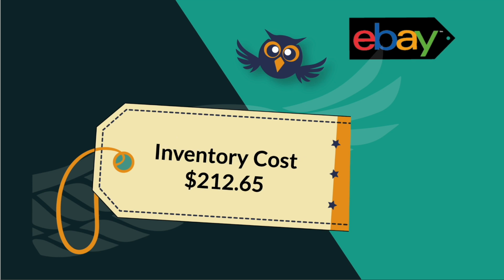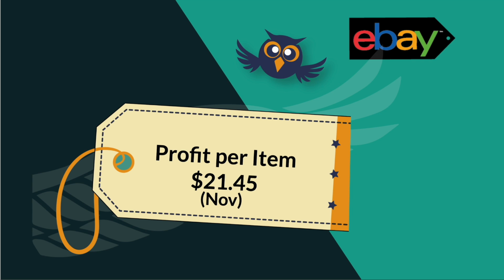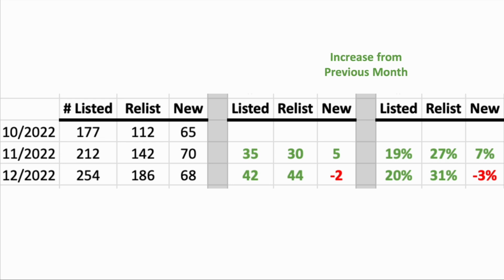My inventory cost for the items that sold was $212.65. Profit per item, $27.23. And that is up from November. Profit per item was $21.45. So moving in the right direction again. Okay, and I like tracking both raw numbers and percentage increase.